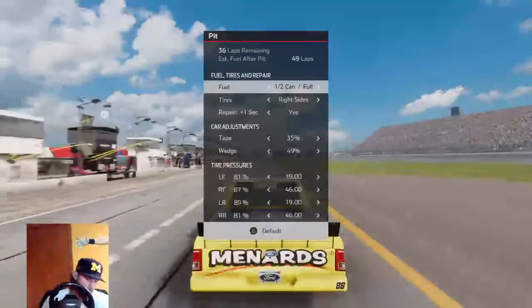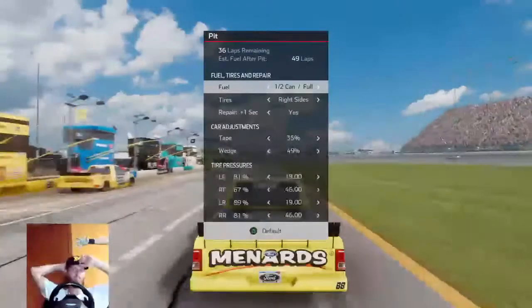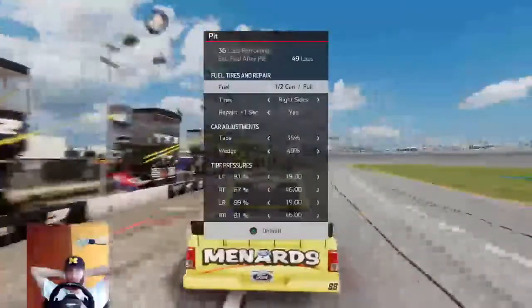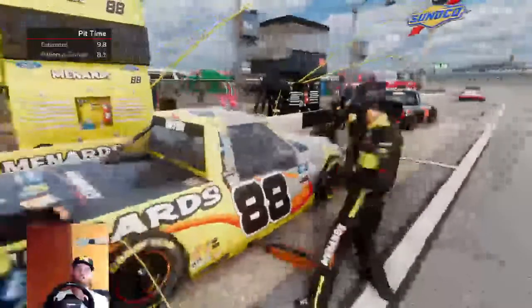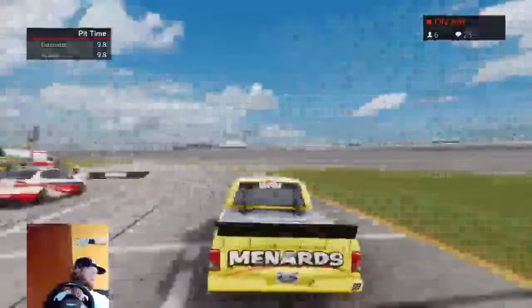I mean, it will give him right sides the rest of the race. He'll have 2 more tires he can put back on the race truck, but he will not be able to take left sides the rest of the day. Trying to minimize the time on pit road with this 2-tire stop as well. He was behind Herbst and those guys. 9.8 second stop. Pretty fast there for Crafton.